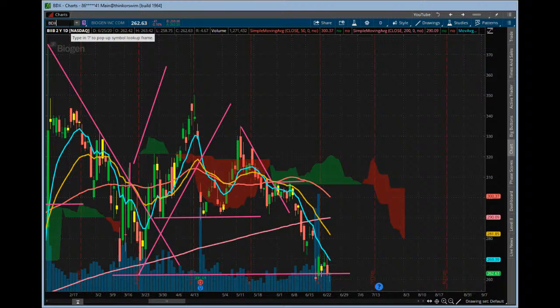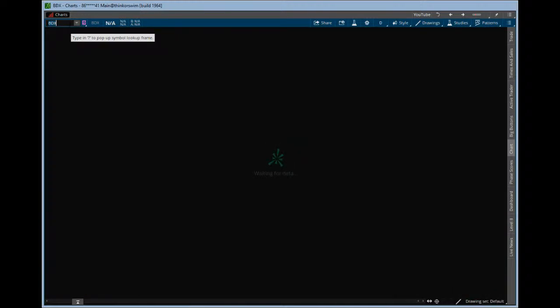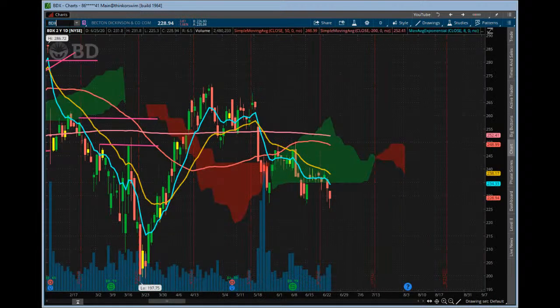BDX. Okay, lower shadow off of that one today. So kind of hanging in there, really scary area right there. So hopefully they try to buy that one up. Michael INO.